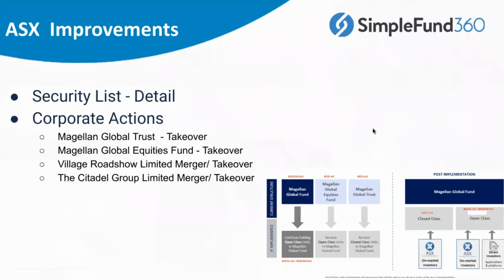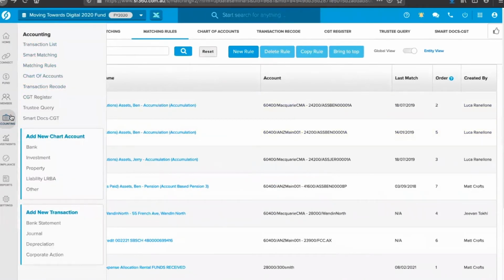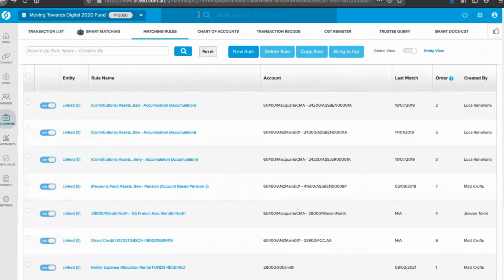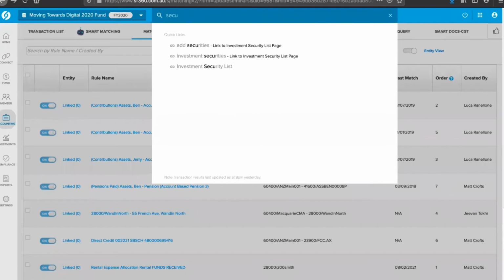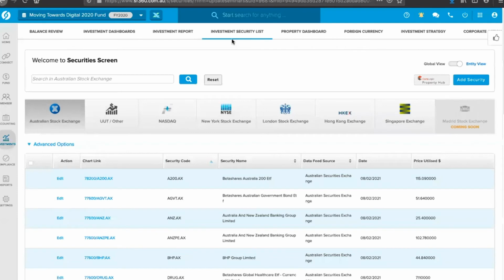Okay, the next one I want to show you is again coming from clients on our wish list review. We always keep track of what you guys are asking for and the feedback. And this one came back from a number of clients over the last couple of years to update the security list. So I'll just show you what we're doing here. It's a little bit in stages. And this is really stage one. I jump into my security. I might just show you, rather than navigate through the menu, I'll just type in security screen up the top. Jump into the security list.